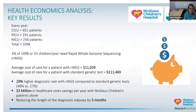We also performed health economics analysis because we would like this test to be supported and paid by payers and insurance companies. And as you can expect, most insurance companies don't pay for that. And they really would want to see data.